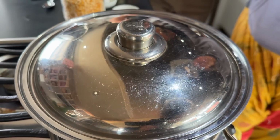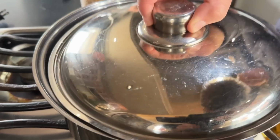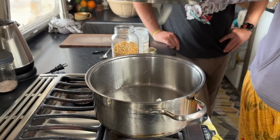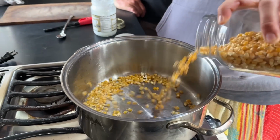I heard something. What? I think I heard something. Okay, we gotta listen for the next one. Should we just leave it open? Time. Oh, she was like, yeah! Okay, how do you know how much to put in? I'm just that good. I do about 1/4 cup. Okay, and how much popcorn does that make? Well, you'll see.